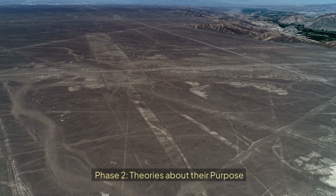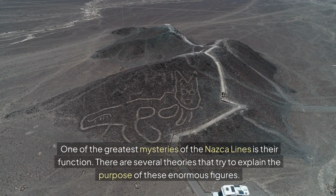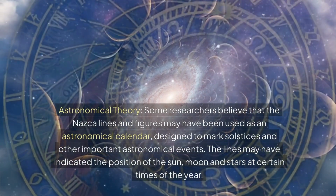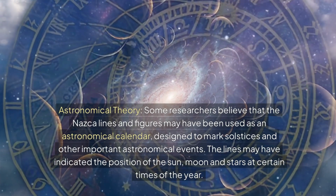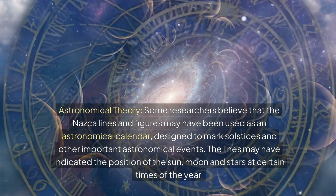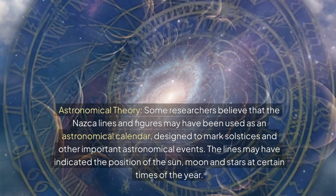Phase 2. Theories about their purpose. One of the greatest mysteries of the Nazca Lines is their function. There are several theories that try to explain the purpose of these enormous figures. Astronomical theory. Some researchers believe that the Nazca lines and figures may have been used as an astronomical calendar designed to mark solstices and other important astronomical events. The lines may have indicated the position of the sun, moon, and stars at certain times of the year.